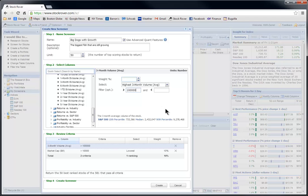Now I'm not going to actually give that a weighting. I'm just going to use that as a filter. So I'm going to leave this blank here, but I'm going to filter on that criteria so that we only get stocks that trade at least that much. So I'll put that in there, and then we're going to add three criteria that kind of complete the big dog picture.